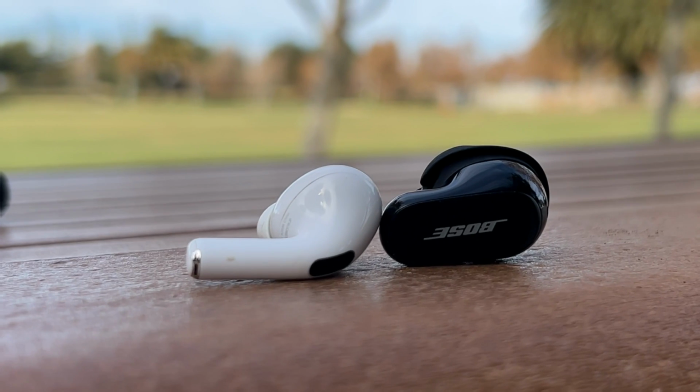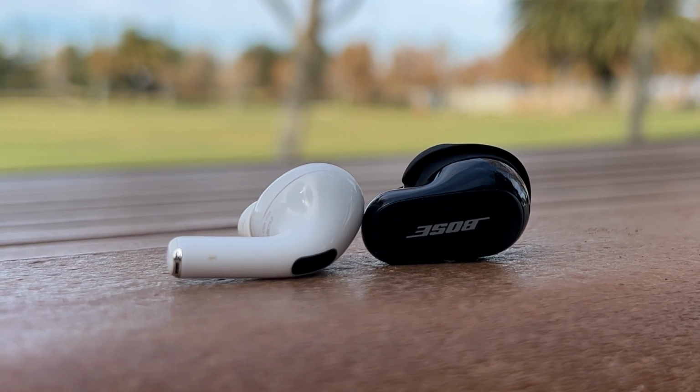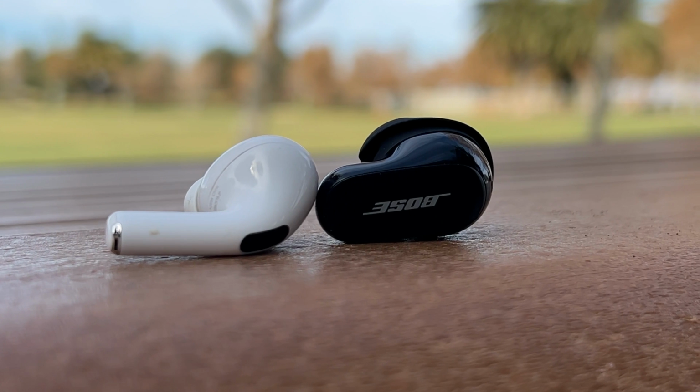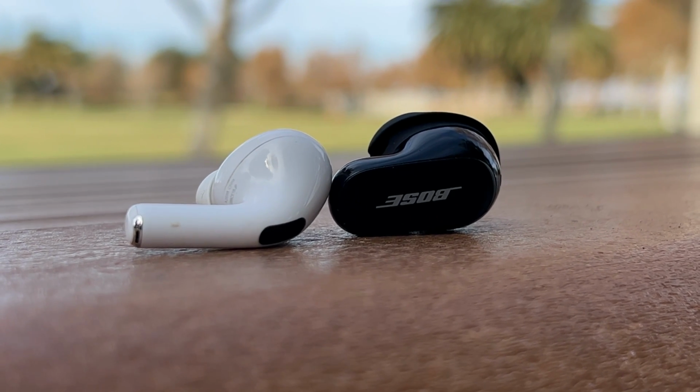Now, since we were previously talking about the water and dust resistant rating, both the earbuds, not the case, but the earbuds on both the Bose and the AirPods Pro are rated the same, IPX4 dust and water resistant, so both can easily be worn outdoors in the rain or while you're working out without worrying about damaging them with your bodily fluids and such.